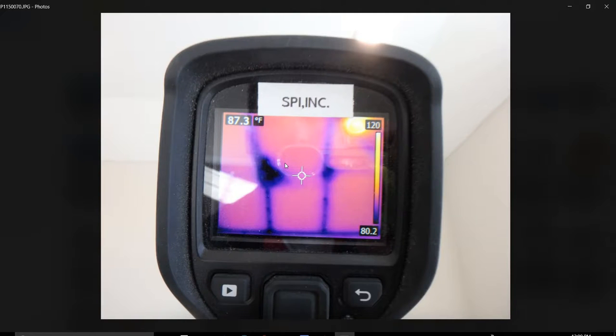If there wasn't any painting, then we may have a moisture issue. If there was painting, sometimes this is what happens at this stage. They're in there painting, and the camera is very sensitive. It'll pick up even paint that was applied a couple days ago. And that's it.